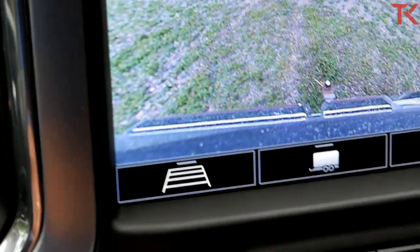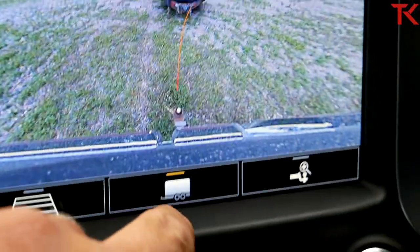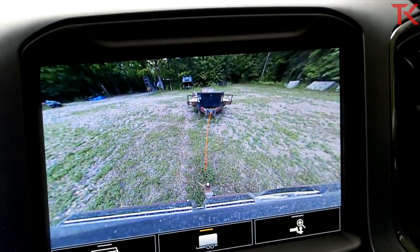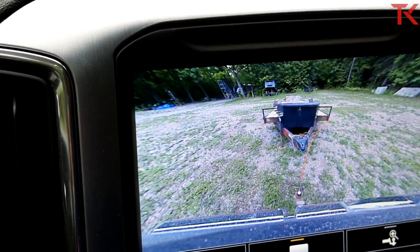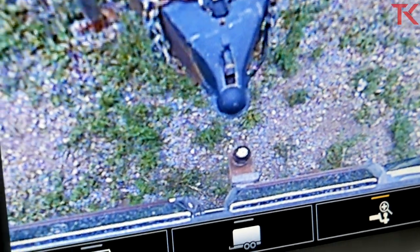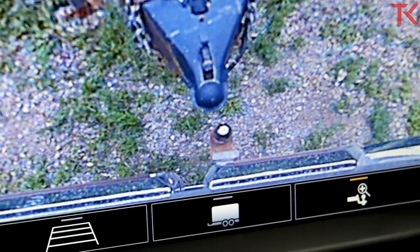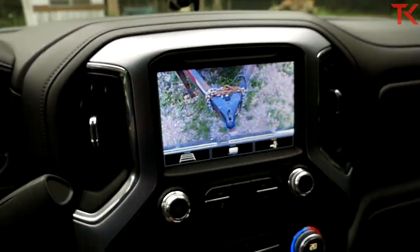Now, if you're wondering what these buttons are, this one is for the dynamic grid. And then this one is specifically just a line for your hitch ball. And that line turns as you turn your steering wheel. And then the other one I will show you is only for once you get closer. So first, we do our best to line it up, and then once we're nice and close, you touch that guy and you get that zoomed in view. And now I'm able to very precisely put that hitch ball underneath that coupler.